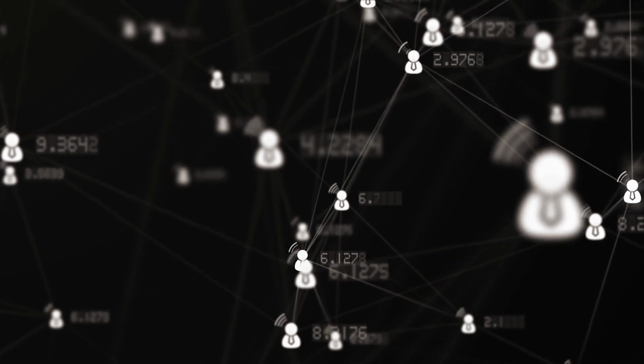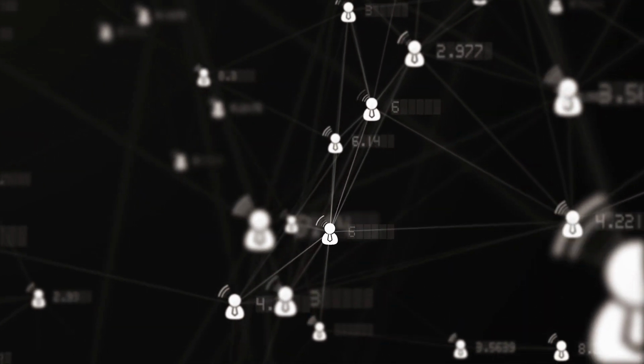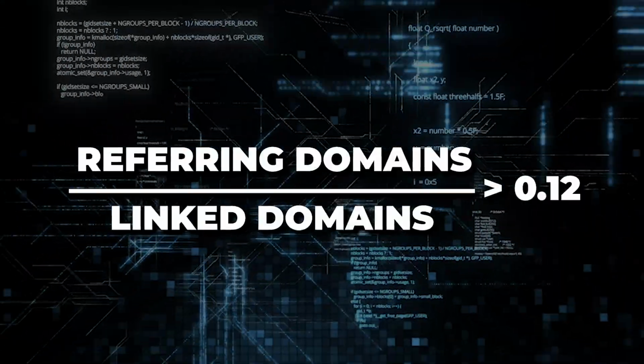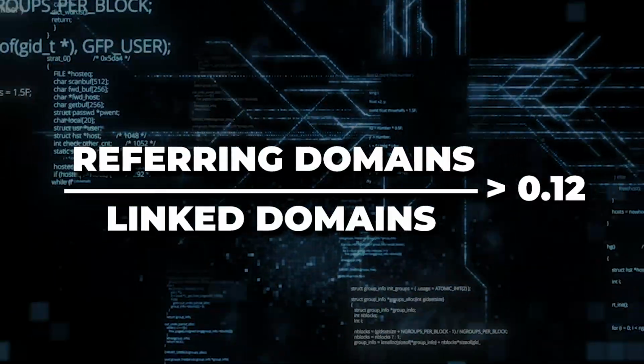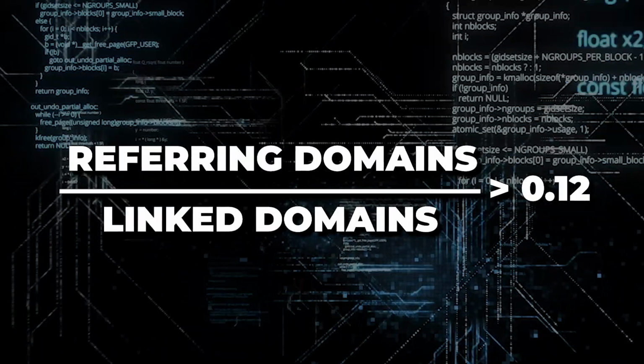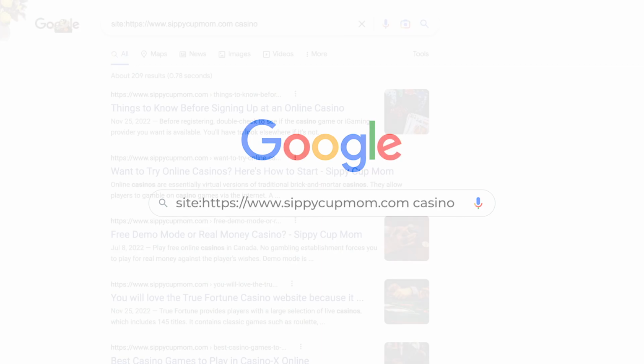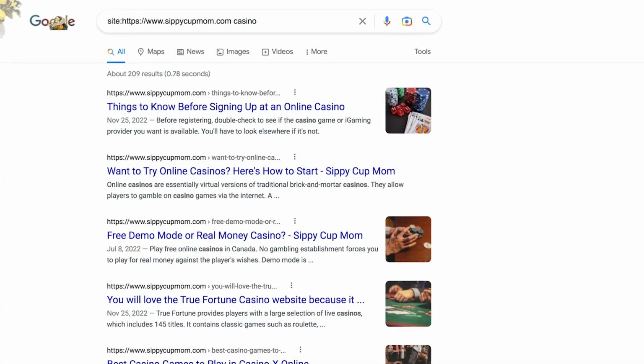You need to understand how an algorithm might identify a paid link. If you get a link from a website with a high amount of outbound links versus inbound links, there's a high chance that they're selling links. I like to make sure that the amount of incoming referring domains divided by the amount of outbound link domains is greater than 0.12. Also, avoid getting links from sites that are selling links to anyone that wants them. Before you get a placement, run a site:"domain name casino" command to see if they're linking to a bunch of gambling sites.